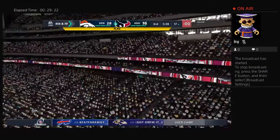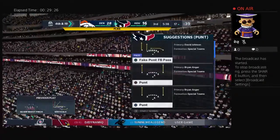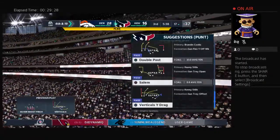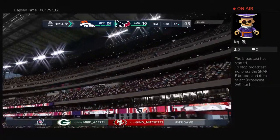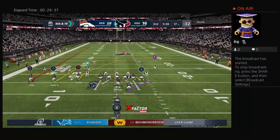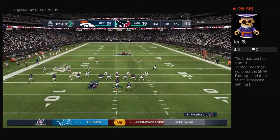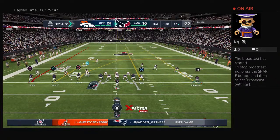And now the punt team couldn't get ready in time, and this is going to be a delay. And how about this? 4th and long, and they're going to go for it. Let's pick it up. It's out of time, guys. Let's get off the field.